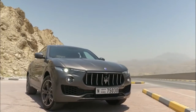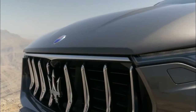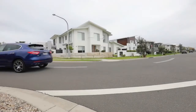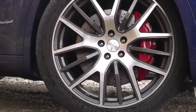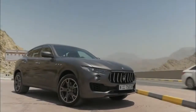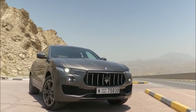In any case, the Levante feels appropriately quick in the real world, if inappropriately loud with its bimodal exhaust set in sports mode, where enthusiastic use of the engine sees fuel use exceed Maserati's claimed 10.0 liters/100 km by a considerable margin.